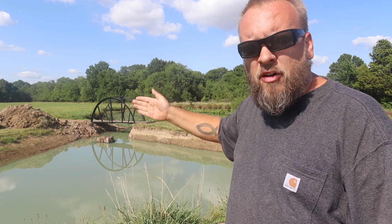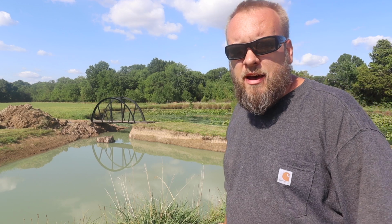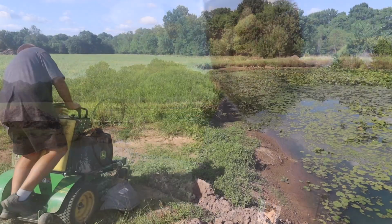Right now, I'm going to bring the excavator over here and work on shaping this bank on the side that we haven't really worked on yet. So I'll get the machine and we'll get going.